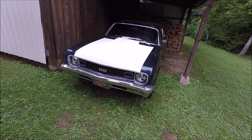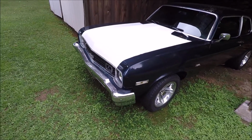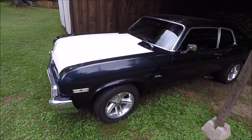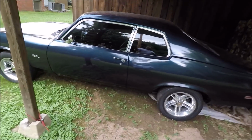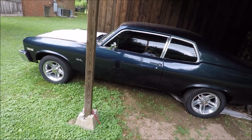Ray has just purchased a car and he's got big plans for it. So let's go see it. And without further ado, there it is, guys. This is the new channel project. We've got a '73 Nova hatchback. Ray actually just bought this car about, what, a month ago? Yeah, just bought this car a month ago.